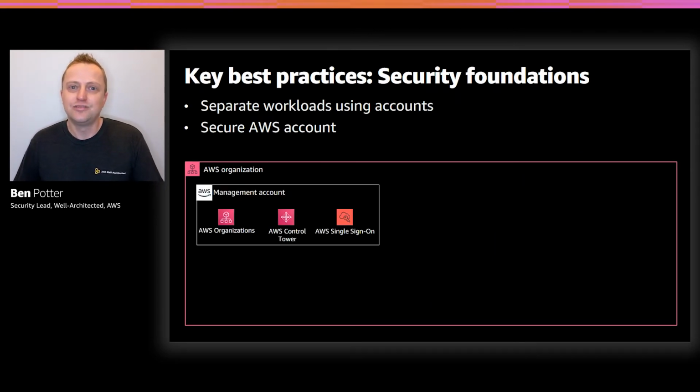So we can start off with an organization's management account. This management account runs organizations and other services like Control Tower. Control Tower can actually automatically deploy guardrails for your entire AWS infrastructure. We can also have other services running in this account like single sign-on or SSO.